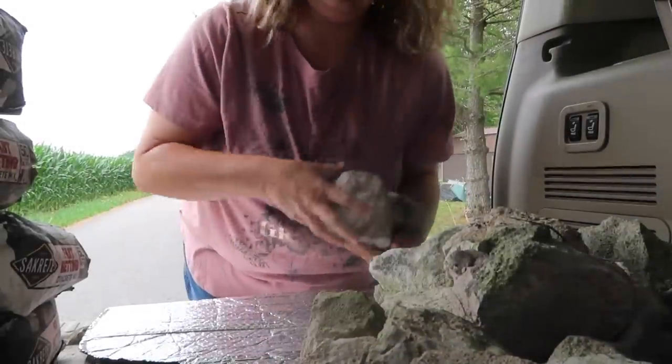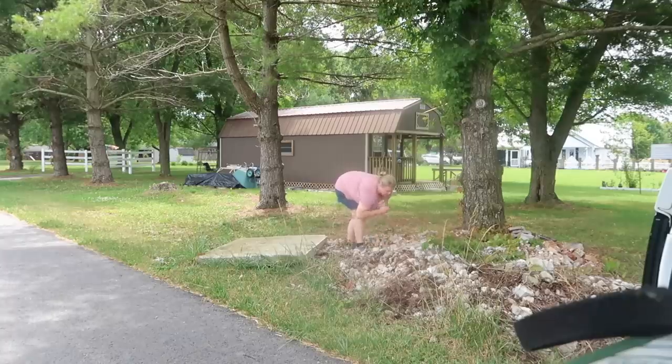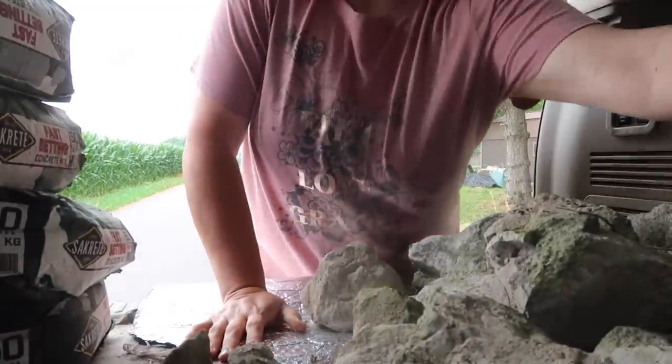If you're on a tight budget and wanting to do some work in your yard, make sure that you check Facebook Marketplace. A lot of times people are giving away free things. This lady was just trying to get rid of all of this rock, so she was giving it away for free. All you had to do was come pick it up.